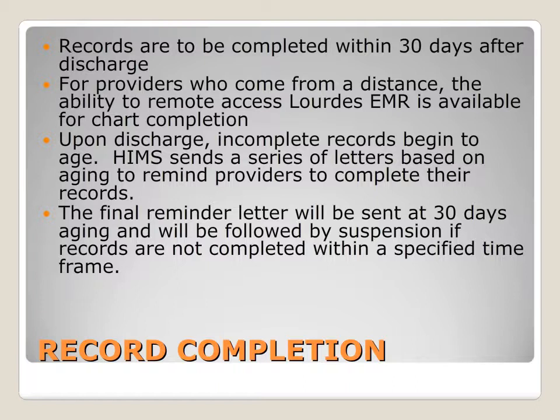Incomplete medical records begin the aging process at discharge from inpatient, medical observation, ambulatory surgery, and emergency room encounters. HIMSS will send a series of weekly letters based on aging to remind providers to complete their records. The final reminder letter is a certified letter from the CEO sent when an incomplete record reaches 30 days in age. This letter is followed by suspension if the records are not completed within a specified time frame. Completing your records and record deficiencies in a timely manner is the very best way to avoid the reminder letters altogether.